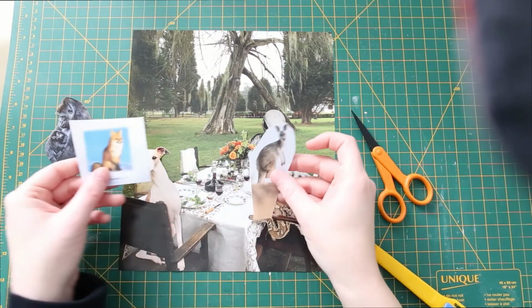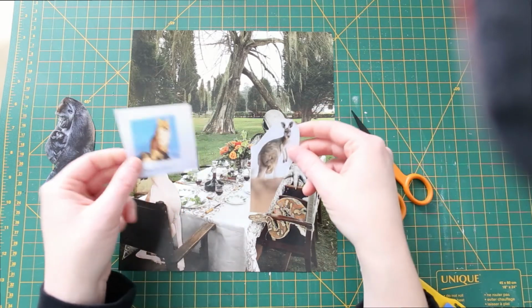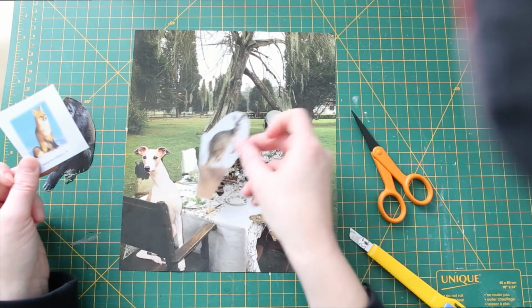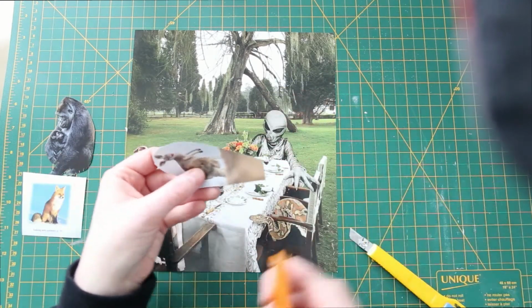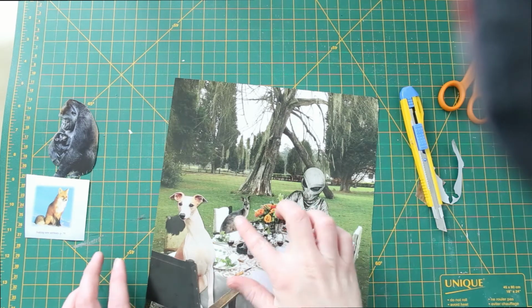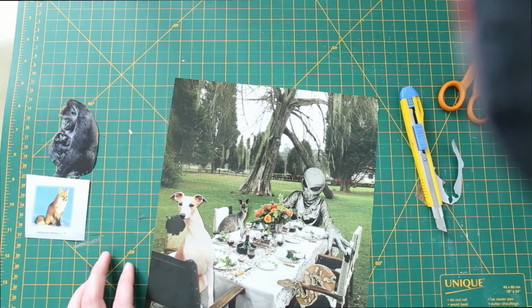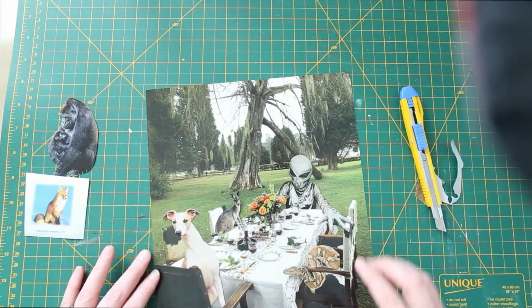Okay, I found these two guys. So a kangaroo or a fox. I think the fox looks a bit too small. The kangaroo might work really good. Let's just cut them out and see what we think. Oh, actually, I think he fits really good. I like his arms hanging out over the edge.